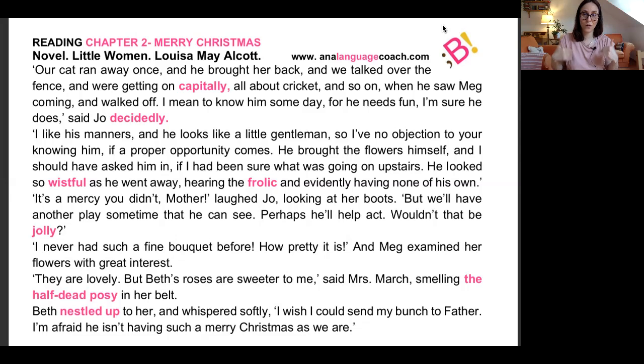Remember that they gave her a little bouquet, so that posy could also be a little bouquet that Beth made for her. Beth nestled up, es como la abraza, ¿no? Nestled up to her and whispered softly, I wish I could send my buns to father. I'm afraid he isn't having such a Merry Christmas as we are.